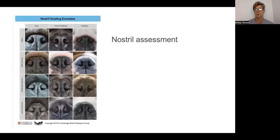In tandem, so concurrently, we do a nostril assessment. It is part of the respiratory functional grade, but the nostril assessment does not determine the grade. It's the respiratory noise, the respiratory effort, and whether or not dyspnea or collapse is observed. But as with the assignment of a respiratory functional grade, Cambridge has provided these visual reference charts, so this time a chart rather than a video.